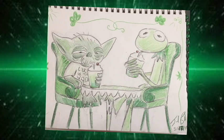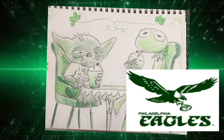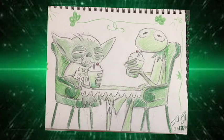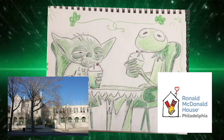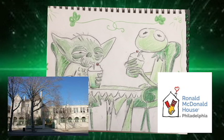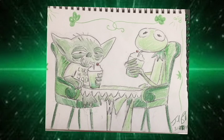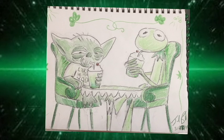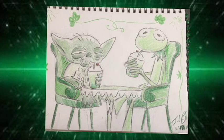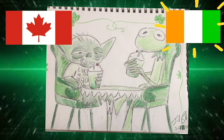It's also no surprise that the Shamrock Shake shares the exact same color as the Eagles team. In 1974, the profits helped create the Ronald McDonald House, which helped provide housing and other services for sick children and their families. The Shamrock Shake was discontinued in the 1990s, but was brought back in the 2000s due to customer demands. It is also now available in Canada and Ireland.